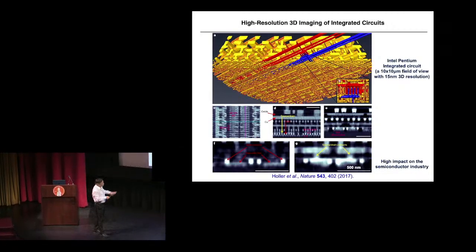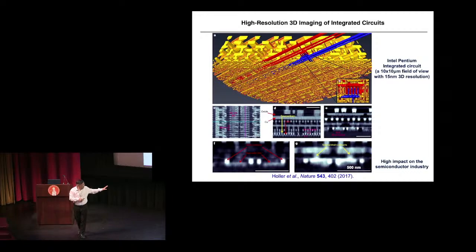One is the high-resolution 3D image of integrated circuits. This is not my work, the only slide in this talk that's not my work. Everybody knows integrated circuits are in crisis, especially with the competition between the U.S. and China. In this work, they used X-ray ptychography. You can get a 15 nanometer 3D resolution. The features are getting smaller and smaller, from 9 nanometers, 5 nanometers, 3 nanometers. But how do you see the defects? With current technology, you have to slice it, cut it, and use SEM or TEM to look at it. That's very destructive and slow. But ideally, you want to look at it non-invasively, non-destructively, in 3D.